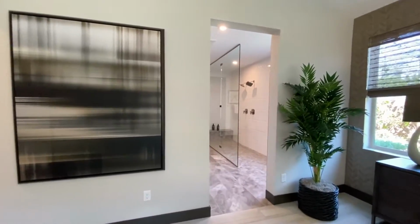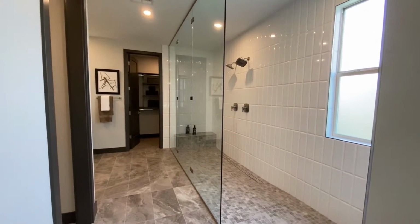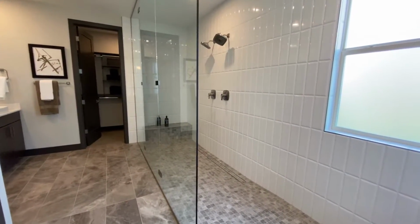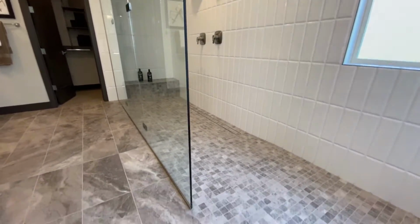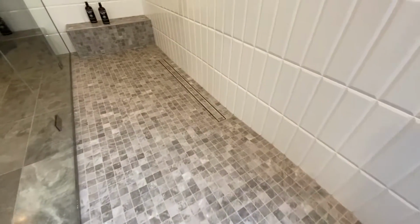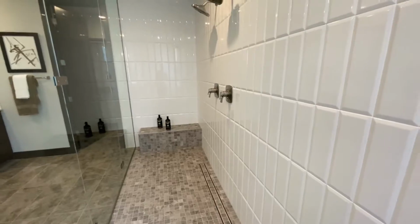Let's come on into this master bathroom. And it has a second closet, that's right. Now, let me know what you think. Would you like to have this tub and shower? Would you have this massive shower? What's cool about this is it's actually curbless. There's no curb. You just walk straight in, and it has the hidden drain. They have a little bench over there.